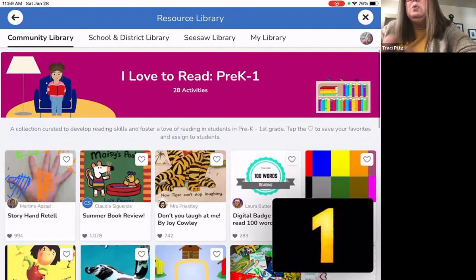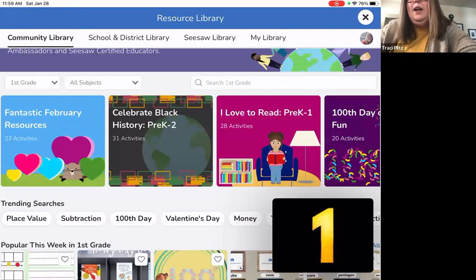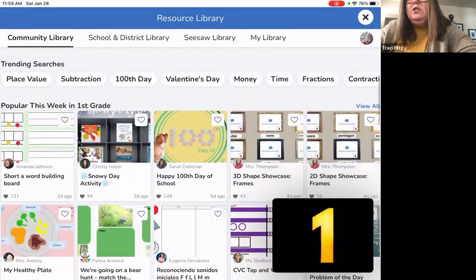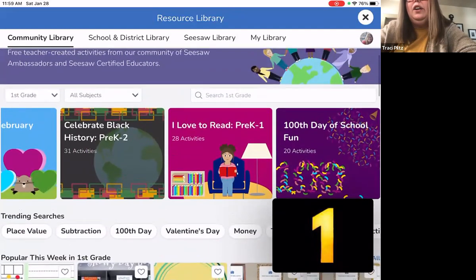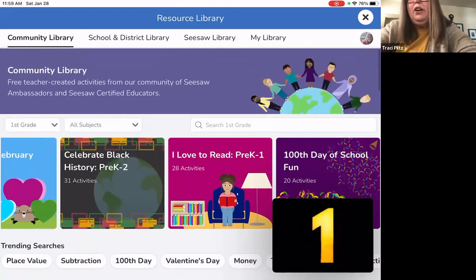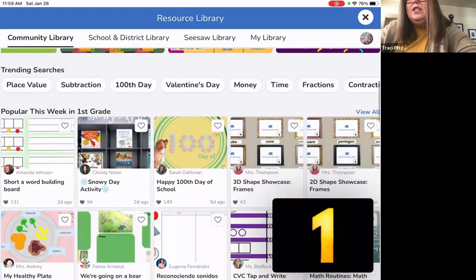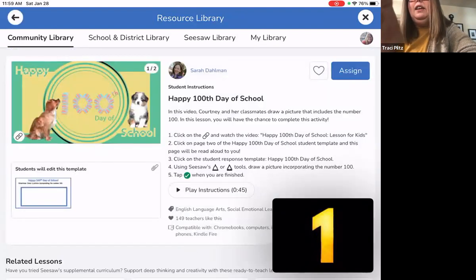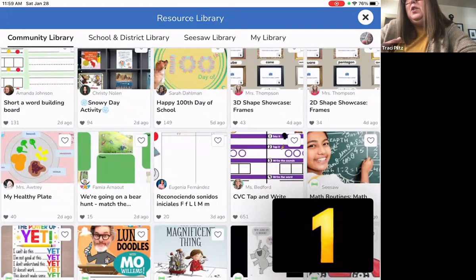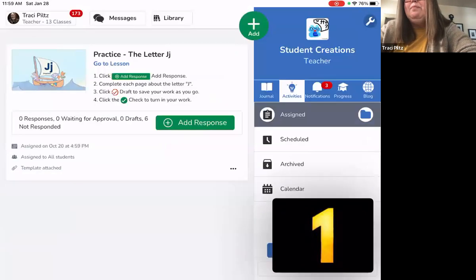So a lot of teachers really love Seesaw because it does have this great resource library of pre-made activities that teachers can use. I think too, it gives a nice overview of how other teachers are using it. If you're not sure how to get started, I like coming to the community library and finding your grade level and just scrolling here, maybe tapping these open and looking, because I do think it gives you an idea of how other teachers are using it and how you might use Seesaw.